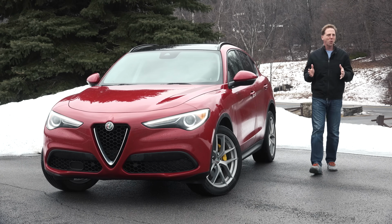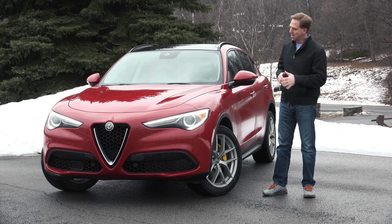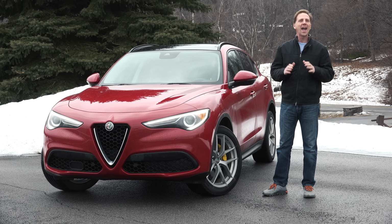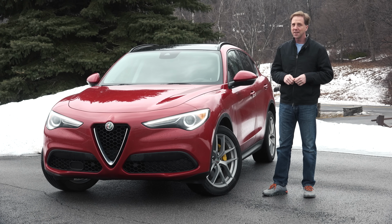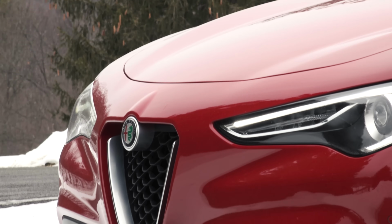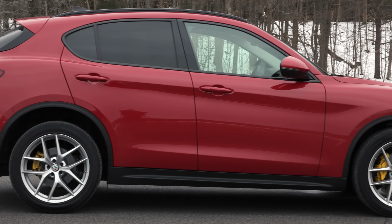Another storied sports car maker has acquiesced to the crossover obsession. Meet the all-new 2018 Alfa Romeo Stelvio, a surprisingly affordable small utility that puts the sport in SUV. I often get asked what crossover one should buy when trading in their fun-to-drive car.